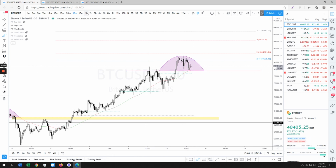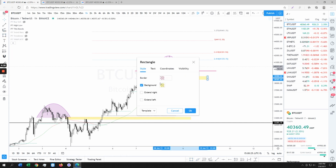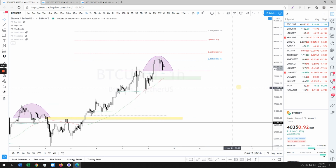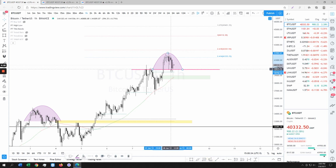Now go to your 1 hour TMA. Look where it is. Beautiful. Fresh block. It's a beautiful fresh block, which I'm going to bid no matter what happens. I'm bidding that area. Take your extension. See if you have any confluence.